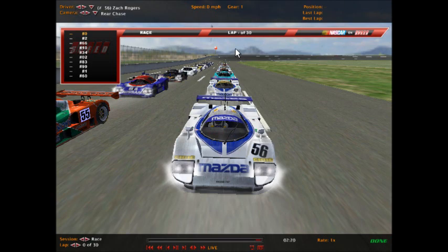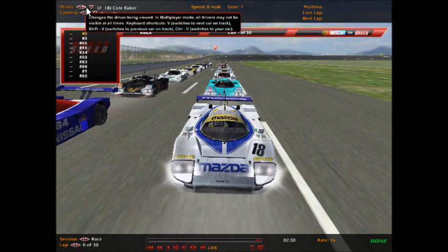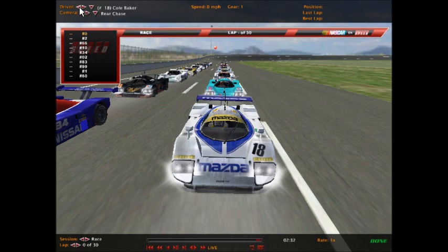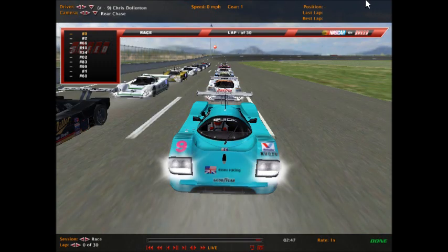Sixth row has the potent Mazda Speed team. It's Zach Rogers in 56. He's one of the captains of that team. He'll be alongside Nick Gunther in 55, and the third member of the Mazda Speed bunch, number 18, Cole Baker. And those Mazdas are pretty potent here today too. They're 3 of the cars to watch. Alongside of Cole Baker, by the way, will be number 84, the second member of the Nissan team, Ryan Acosta.